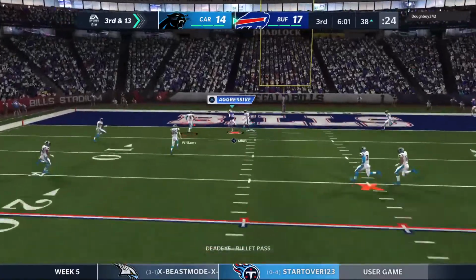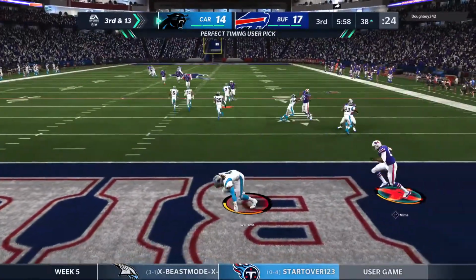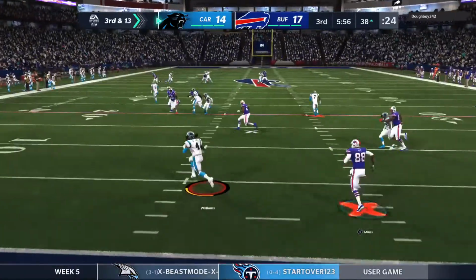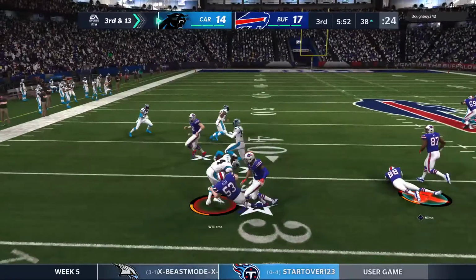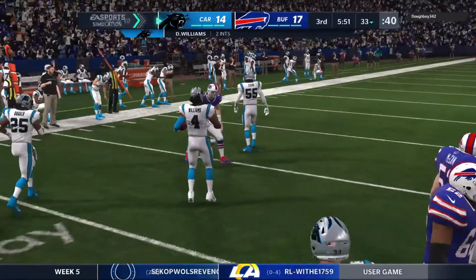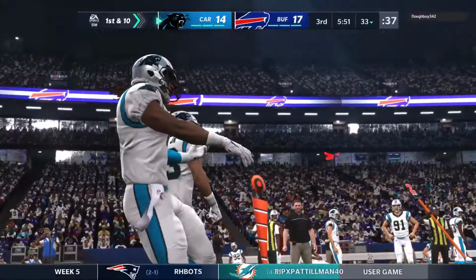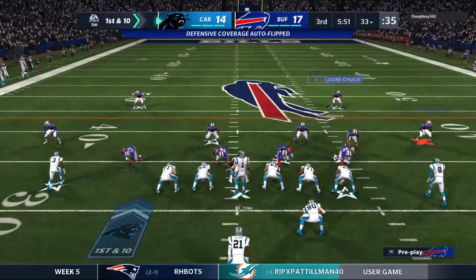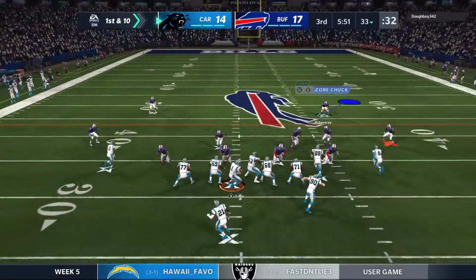He'll air this one out for Mims. And this is going to be intercepted. A great read, and it's picked off. And it's a good return here as he'll get all the way up close to the 35. That is just what this defense was hoping for, an interception on the opening possession of this 3rd quarter. Obviously didn't want to surrender a touchdown and fall even farther behind.